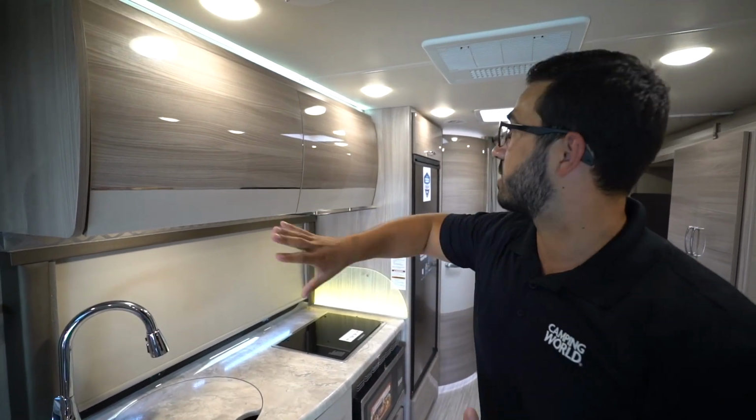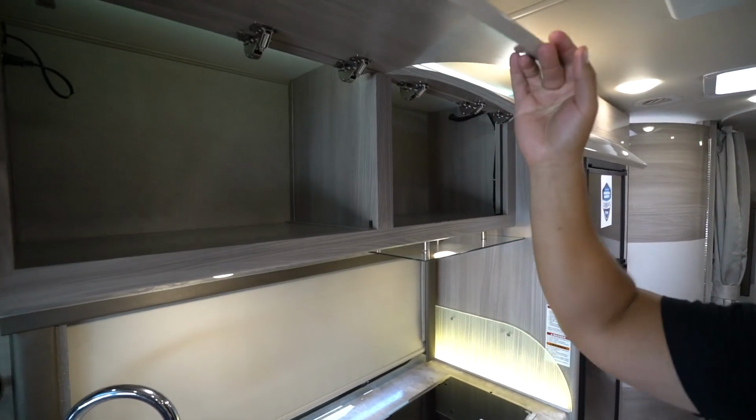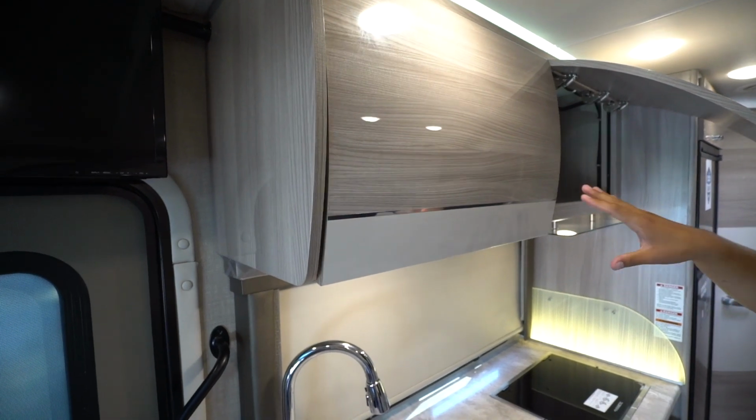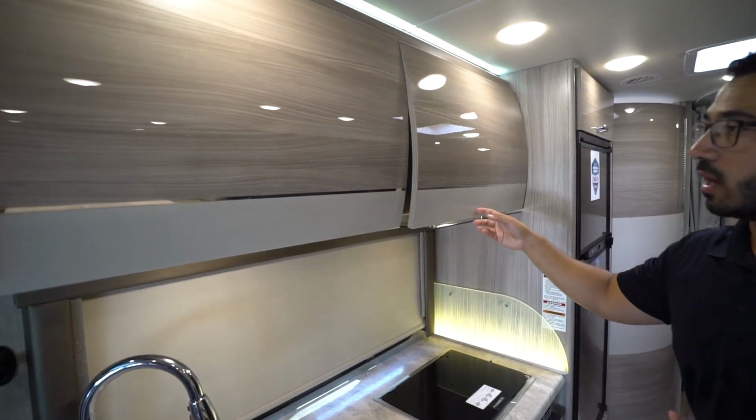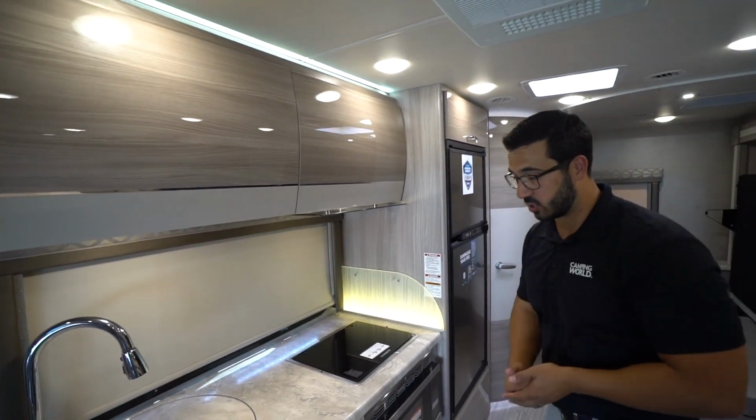So in the kitchen itself, we'll start here. I'll open this up for you. Hidden hinges, which I like. Again, kind of gives that high-end look to it. Also, when you close it, these ones are slow close, so I do like that as well. You'll see that with all of the cabinets. They all have these slow close hidden hinges on there.